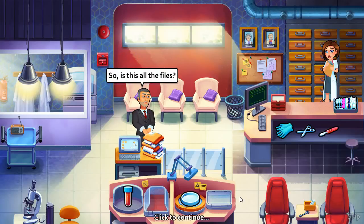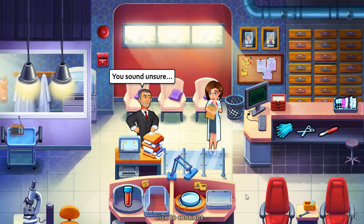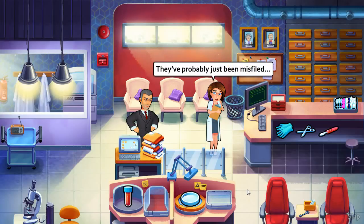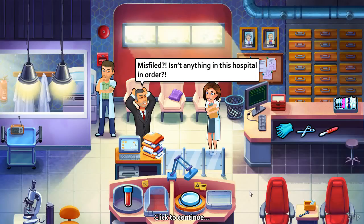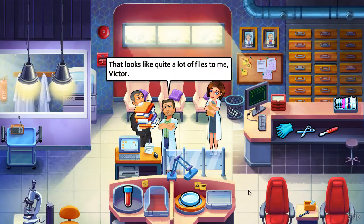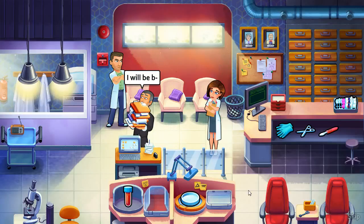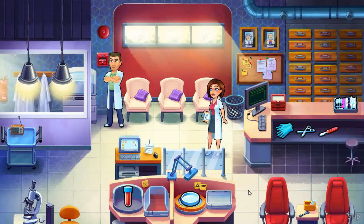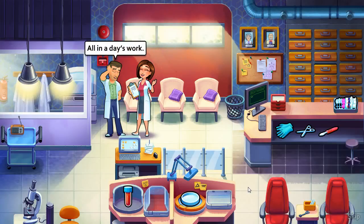So, is this all the files? Well, yes. You sound unsure? Well, I found that some have gone missing. They've probably just been misfiled. Misfiled? Isn't anything in this hospital in order? Now listen here, I need all the files to finish my audit, so you... That looks like quite a lot of files to me, Victor. How about you just go through those first? I will be... My hero saved me once again. All in a day's work.